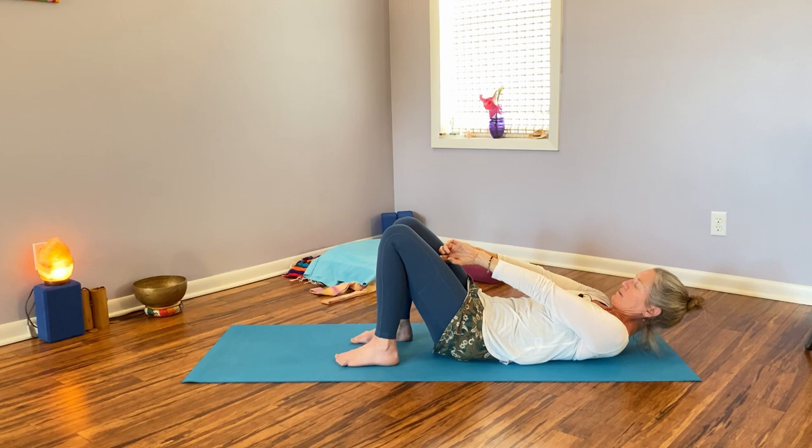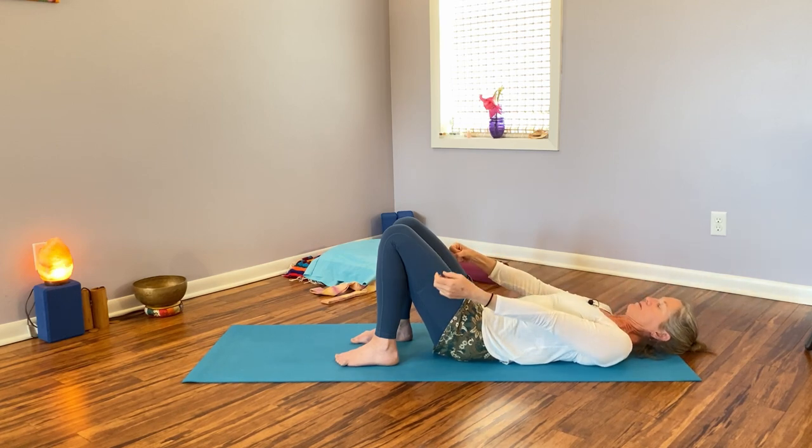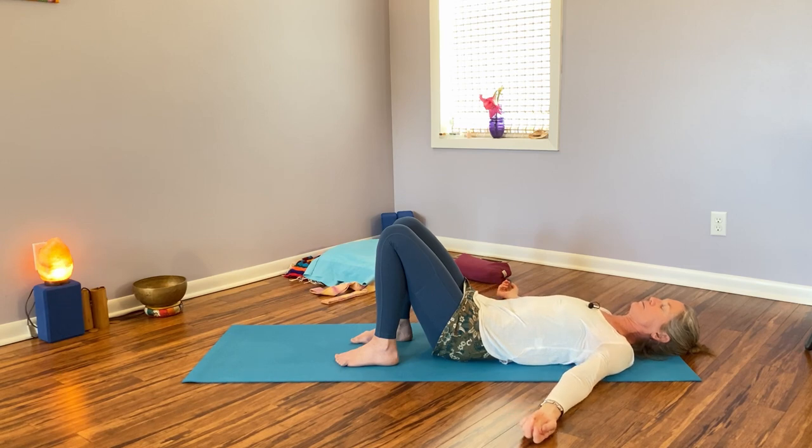Breathing in it and breathing out. You got to breathe into your chest if you're drawing your abdominal muscles in. And then slow, complete release. You might even want to roll your head around. And then we'll do one more.